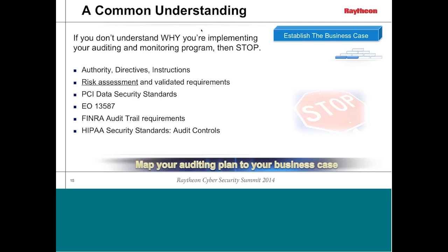If you don't understand why you're implementing your auditing and monitoring, just stop. Just stop right there. Go back to the drawing board. What's your authority? What's your directive? What is the policy that allows you to establish an effective auditing and monitoring program? So why am I doing this?